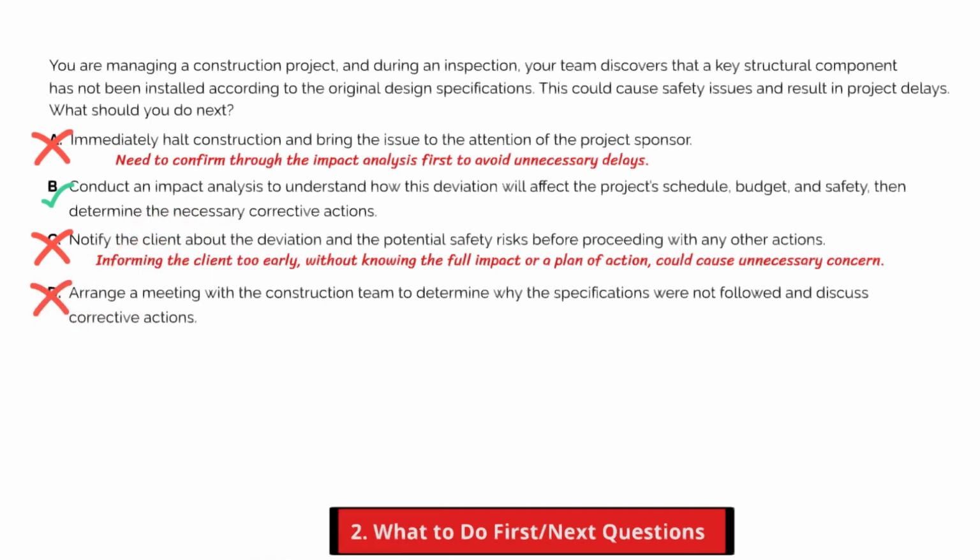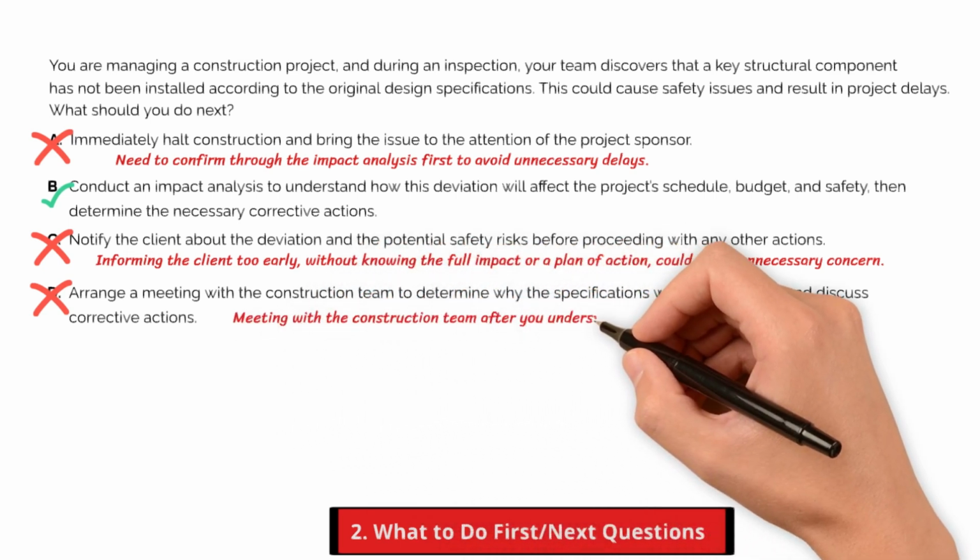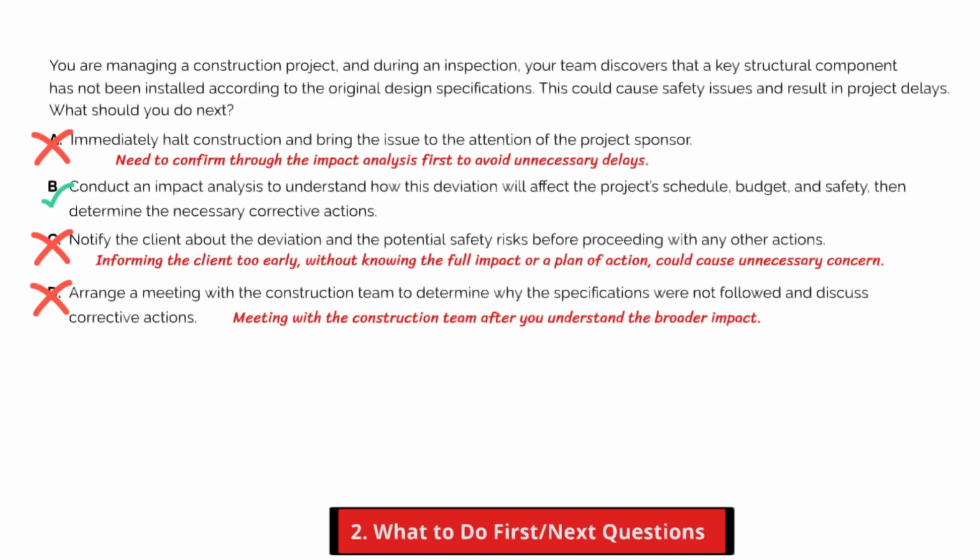Option D, meeting with the construction team to figure out why this happened is important, but you want to do it after you understand the broader impact. The impact analysis should always come first to guide the next steps. Okay, let's move on if you are ready.